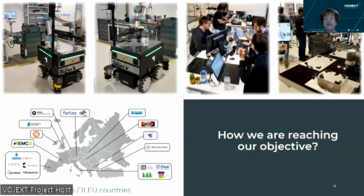Reaching our objective, we're a consortium composed of 19 partners from 11 European countries. We're developing a platform. This platform is intended to create the capabilities and infrastructure that allow connecting secure mobile robotic systems, such as the Kairos, which is the one that you are looking at there, from the company Robotnik that is in our consortium, in an easy way to the factory systems, with safety and security characteristics and ensuring human-robot collaboration.